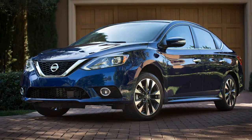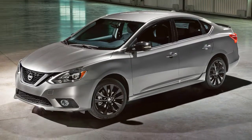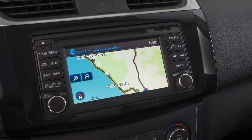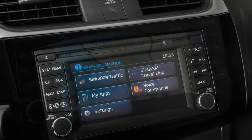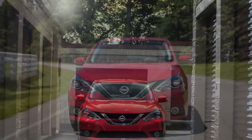Soon the Juke won't be the only Nissan with a rowdy turbocharged 4-cylinder engine. Set to arrive in showrooms soon, the 2017 Nissan Sentra SR Turbo will be powered by a 1.6-liter, direct-injected turbo four making 188 horsepower and 177 lb-ft of torque. That's the same output as the Juke, but significantly more than the non-turbo Sentra SR.